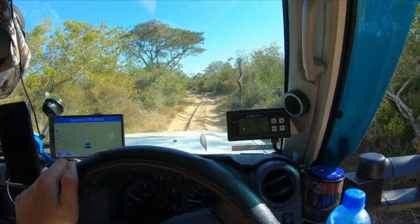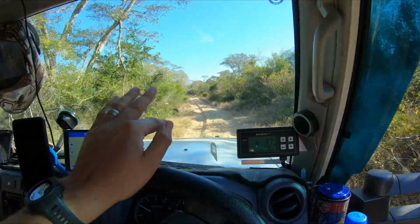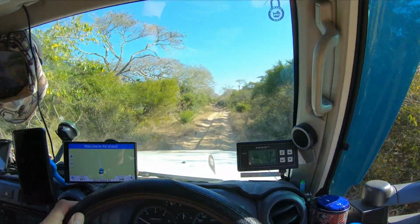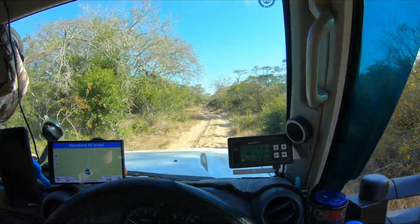So you will see me driving aimlessly like this with just my hand in the camera view, and what you see is what I see. So some people might enjoy it, others might say, God, this gets boring.